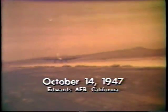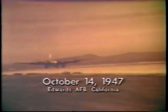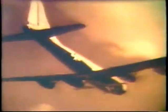On October 14, 1947, Chuck Yeager became the first pilot to fly faster than the speed of sound, Mach 1.06. At 10 in the morning, the B-29 took off from Edwards Air Force Base. While the bomber climbed to altitude, Yeager and the crew of the B-29 reviewed the final checklist in preparation for the launch.